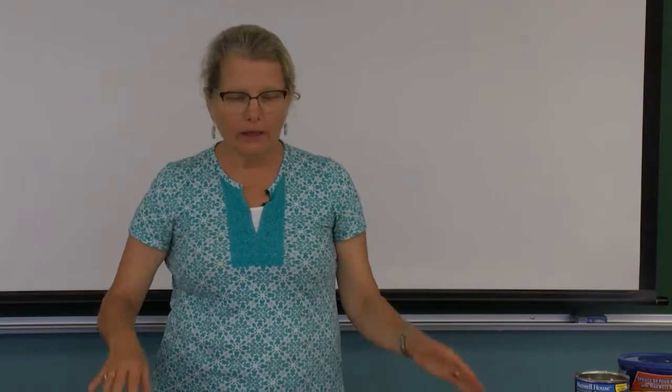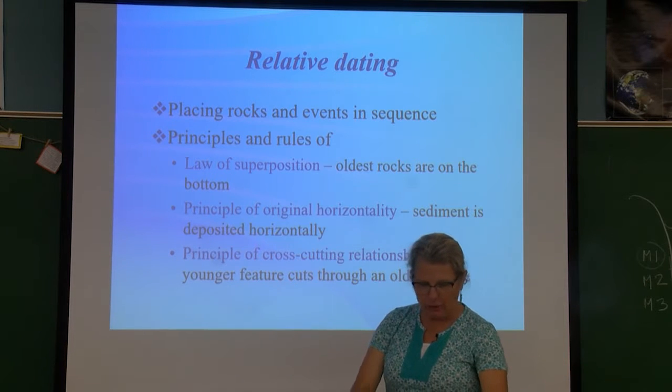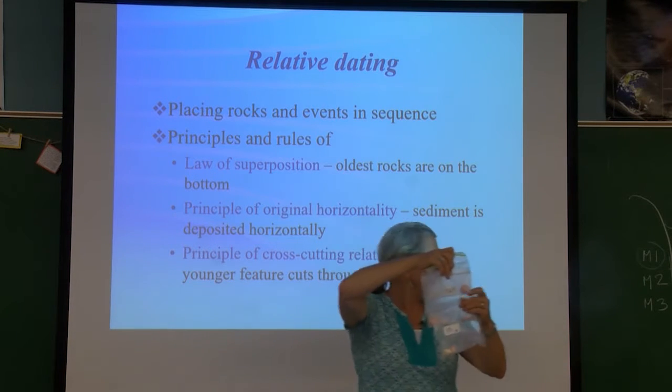So you are going to have a group of fossils. I'm going to have pictures of them, and you are going to order them according to which one's the oldest, which one's the youngest, and put them. This is called the law of superposition. So let's look at that. Again, this is a relative way to date things. The oldest rocks are on the bottom. So within Yemen 1, 2, and 3, which ones are the oldest?